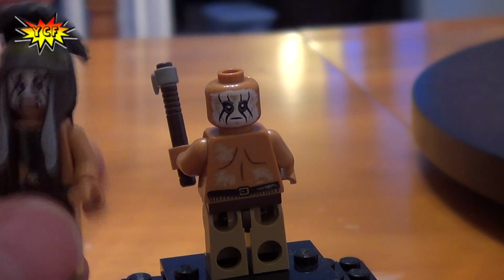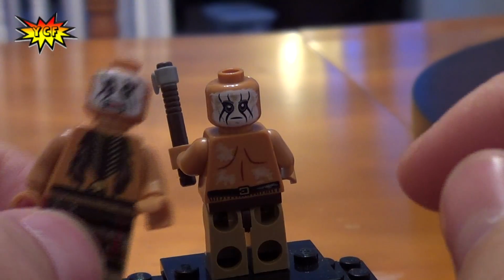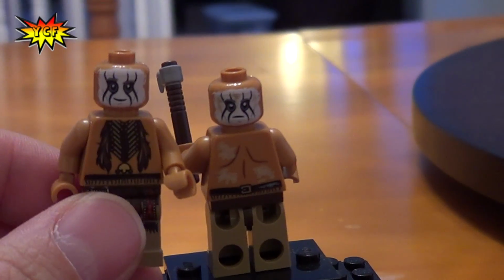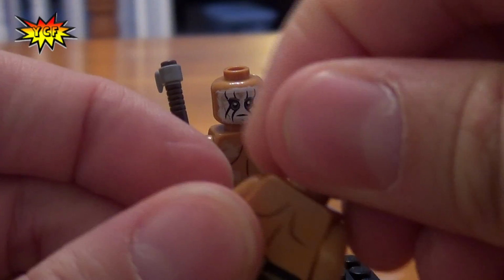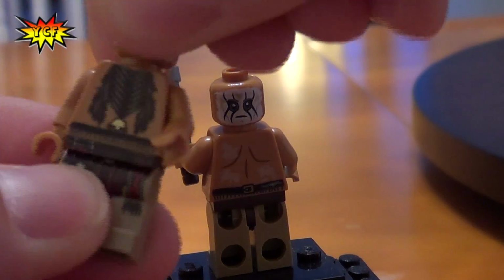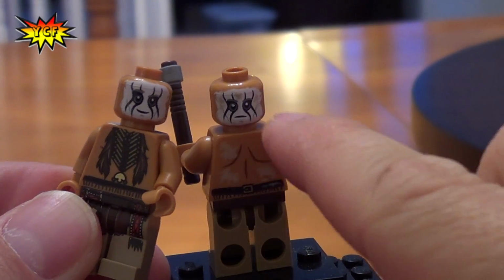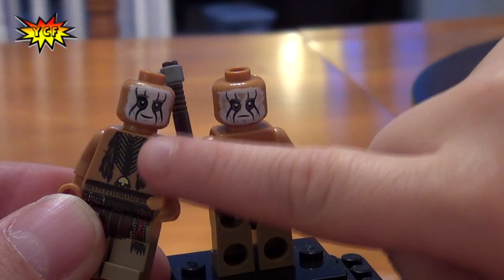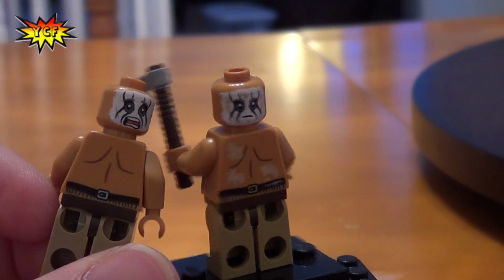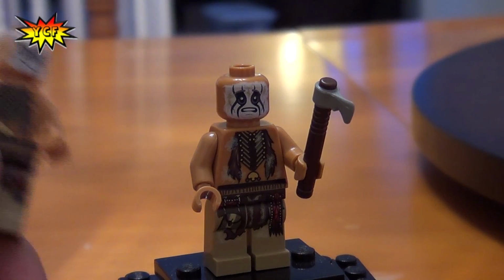Now, I just grabbed Tonto. This is the Tonto from every other set that he comes in. This is actually the one from the train chase, but I'll just turn around this way so you can see for sure. This is the same face, and actually it is even slightly different here. That one has a smile and that one is a straight face. Correct. So the headpiece on Tonto is completely different here in the Silver Mine Shootout.